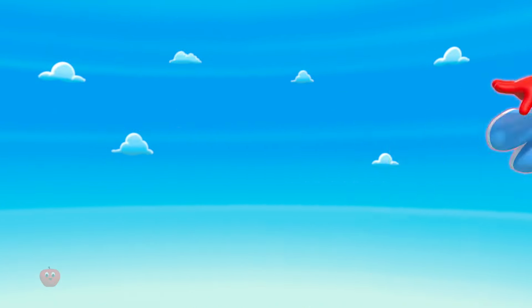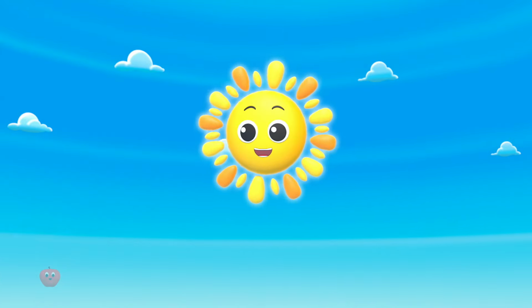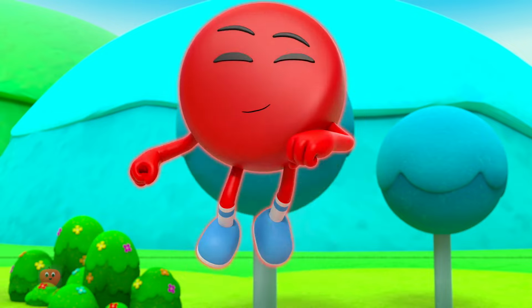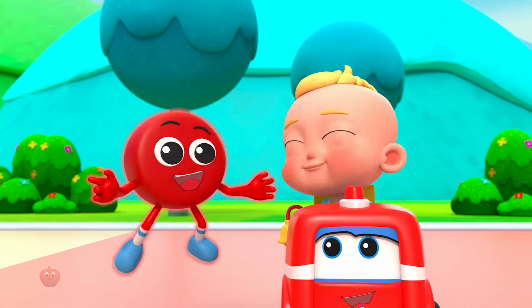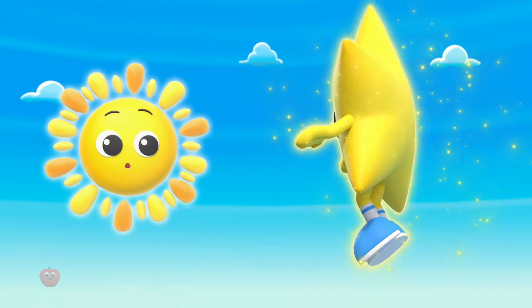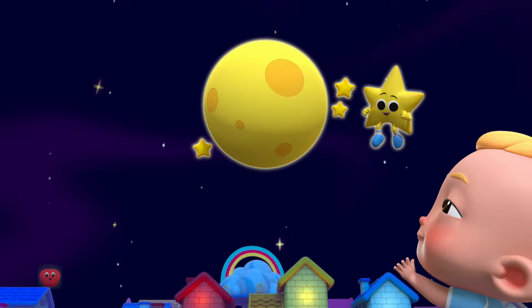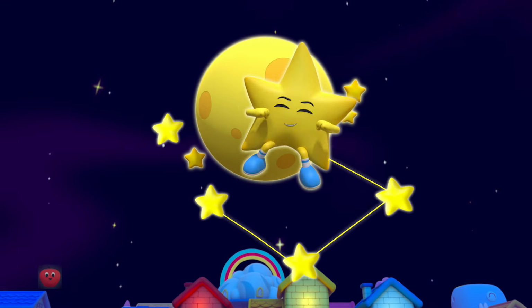There's a circle in the sky, the sun is way up high. There's a circle on the tree, the grapes are so yummy. There's a star in the sky when the day turns to night. All the stars in the sky are shining oh so bright.